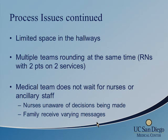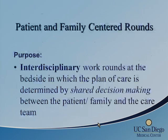In some parts of this unit, the hallways are kind of narrow, so there's limited space in the hallways. The guy with the cafeteria tray is coming and people are dispersing. The medical team does not always wait for the nurses or for the ancillary staff. Some of that is physician dependent, but the issue, of course, is that if the nurses don't participate, they're not aware of decisions being made, and families receive one message from the physician and another message from the nurse because they have not been in communication with each other.